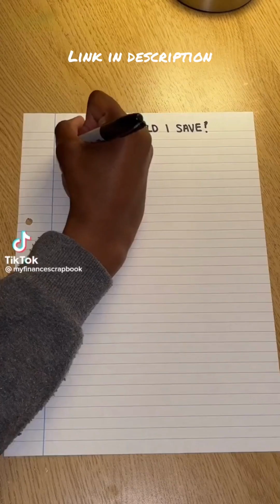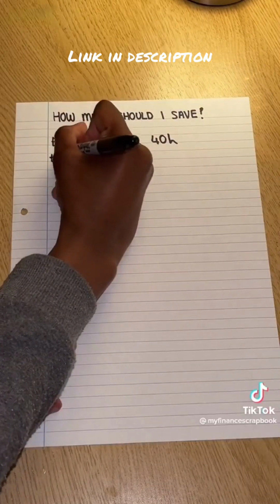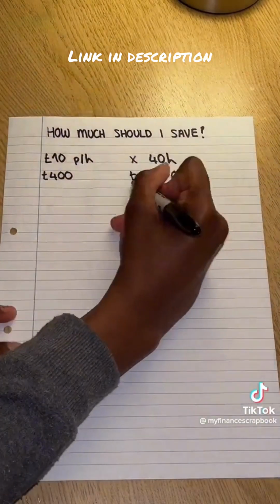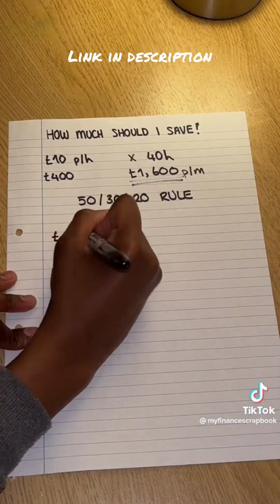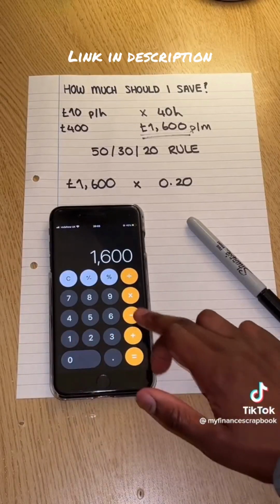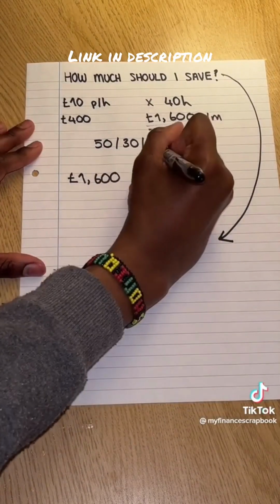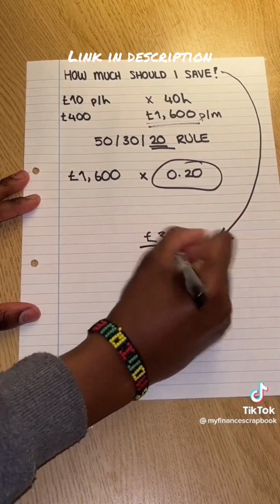How much should you save earning £10 an hour working full-time, roughly 40 hours per week? First of all, let's break down your net pay. So roughly you earn £400 a week, and that's £1,600 per month. Now, according to the 50-30-20 rule, we should all aim to save about 20% of our income, and you can find 20% of any amount by timesing it by 0.2, as I've done here in this example. So to answer your question, if you earn £10 an hour working 40 hours a week, £320 is the amount you want to save each month.